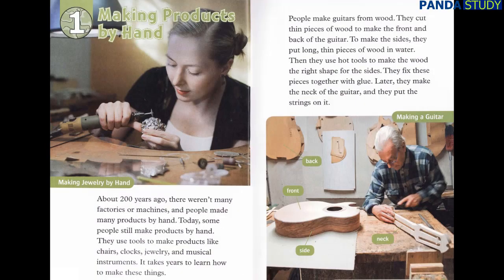Chapter 1. Making Products by Hand. About 200 years ago, there weren't many factories or machines, and people made many products by hand. Today, some people still make products by hand. They use tools to make products like chairs, clocks, jewelry, and musical instruments. It takes years to learn how to make these things.